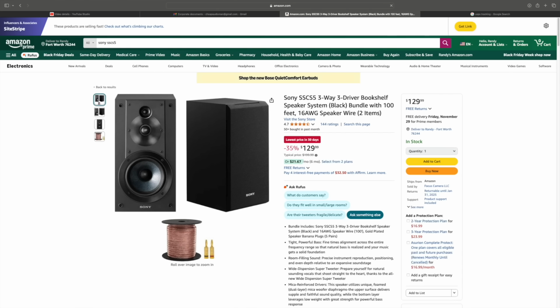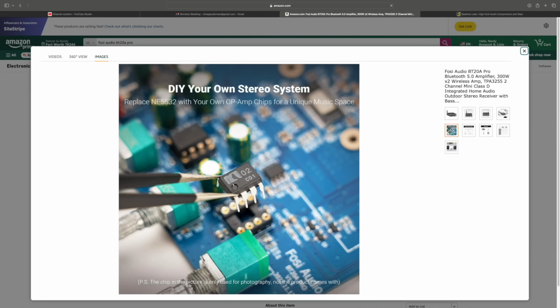So for some of these speakers that we're talking about under $150, you want to kind of have tone controls because you can kind of tweak that sound to where you want it to be. And some of these speakers, none of them are perfect, obviously, at $150. So having a little bit of tone control is going to benefit you because you can dial these in just right to your taste. The last one, also on the BT20A Pro, I believe you can roll those op amps.